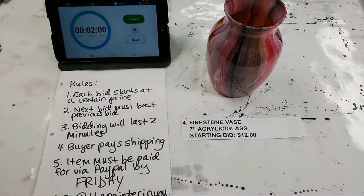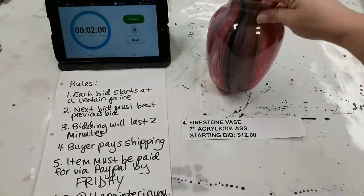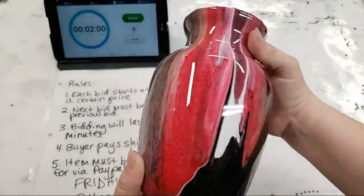Starting the timer. Also, guys, if you win more than one prize, like more than one canvas, I can of course package them together. The vases have to be packaged separately.